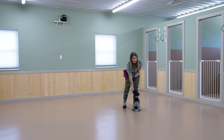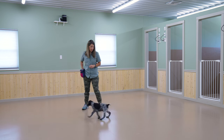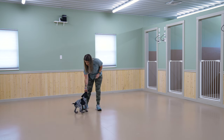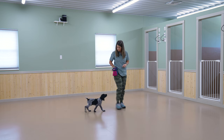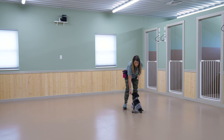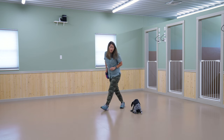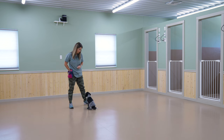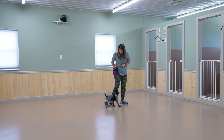So he was kind of loading, a little crouching in the back end. There's a good stand. Good job. He's picking up on this really quickly, that, hey, I can get rewarded for something other than sitting. There's another sit, but that's okay.